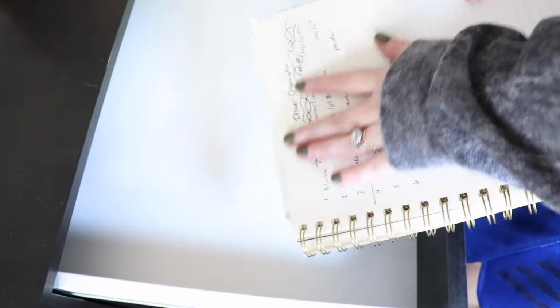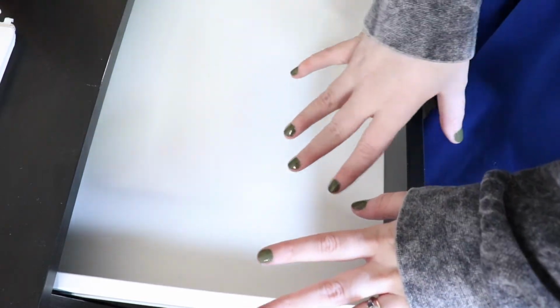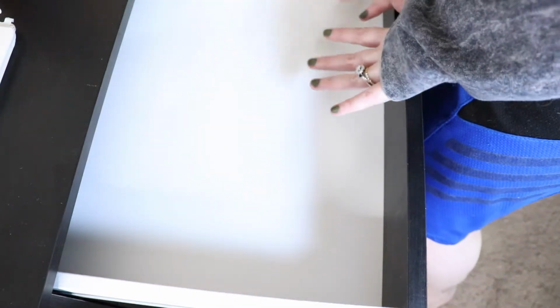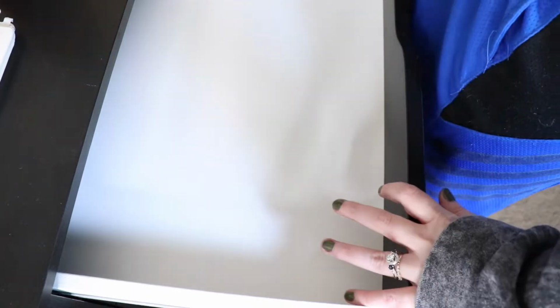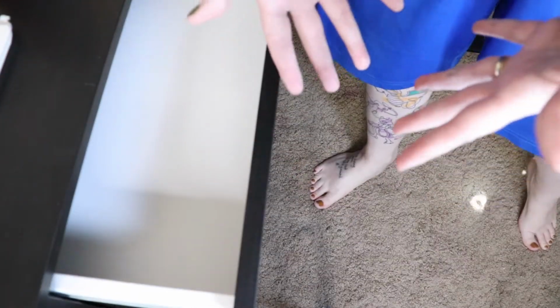Alright, so I'm gonna start organizing, and I kind of mapped out where I want things to go. So let's see if that would actually work. I am gonna start top drawer, blush, bronze, contour, highlight. I think that could work. If I don't end up talking a lot in this, it's just because I am trying to get through this quickly because it's taken me all day to do this.